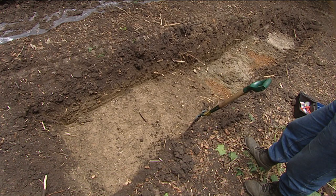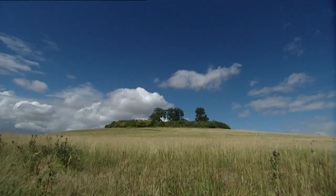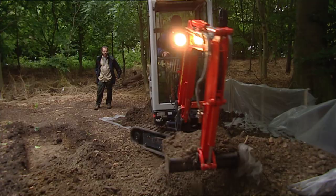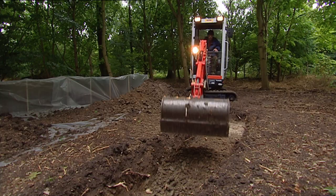It's just nice geology. There may well be juicy archaeology on top of this hill, but because of the density of the tree cover, we simply can't get at it. And Mick gives the order to abandon the summit. What a disaster. But all is perhaps not lost.